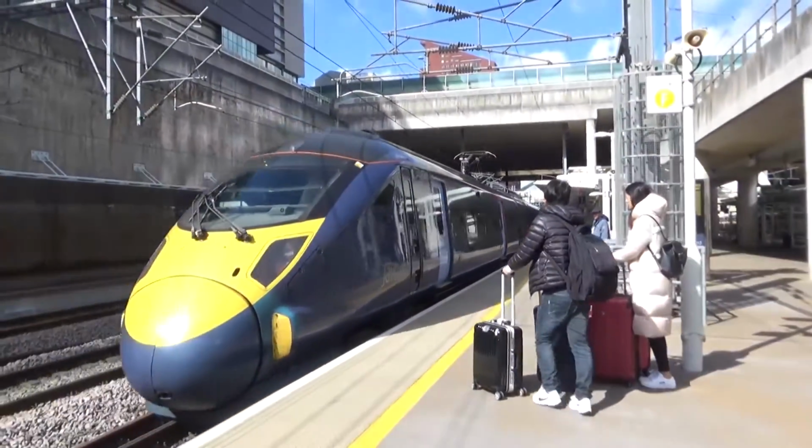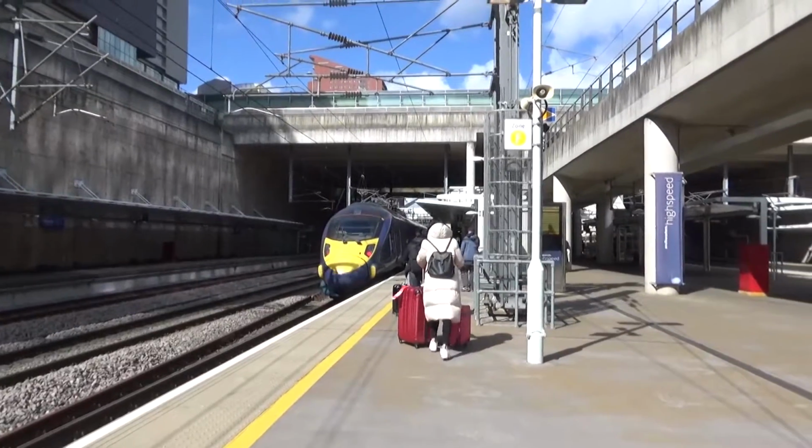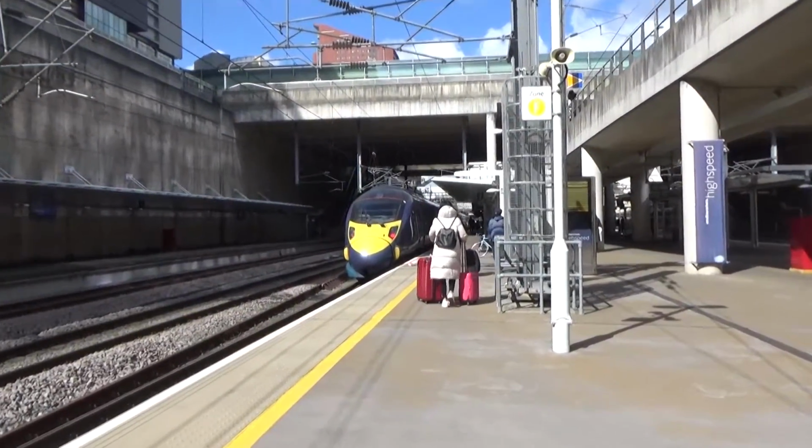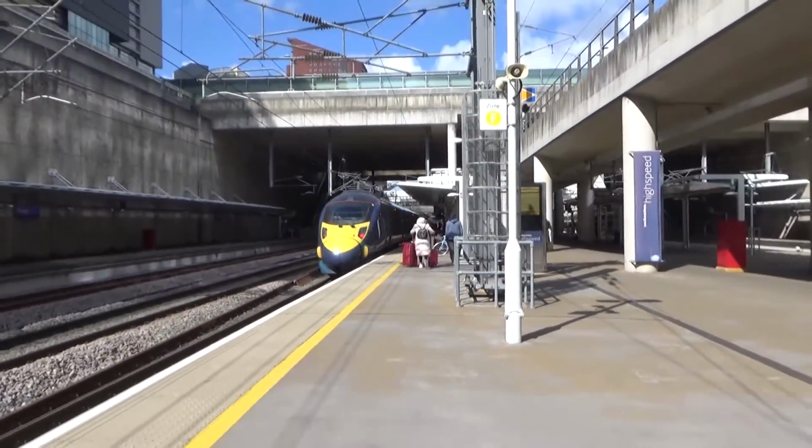Arriving here is 395025 and 395015, that's a 1014 Southeastern service from Margate to London St Pancras. So there's that one. And there's Kian coughing again.